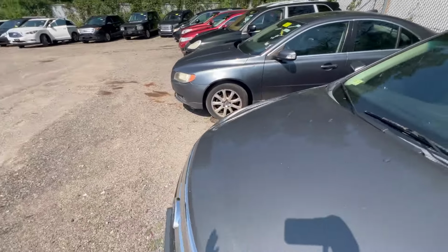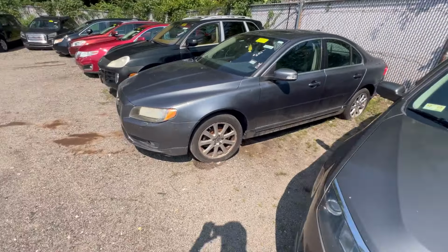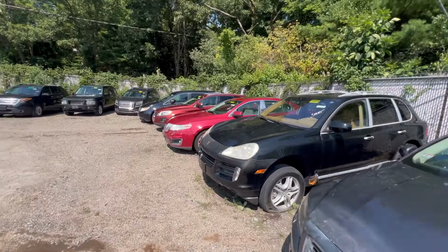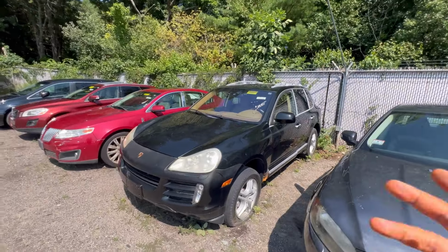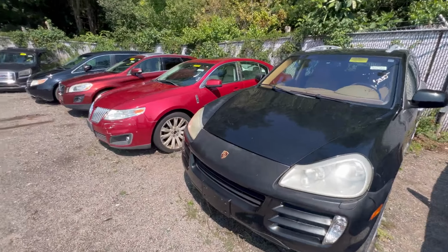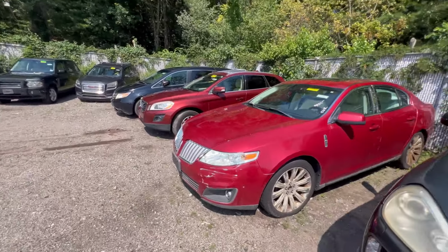This one is do not drive. It's a Volvo. This one is a Porsche. We saw this one. It still sits at $2,950. It's not gonna go nowhere with that price. This one is an MKZ.